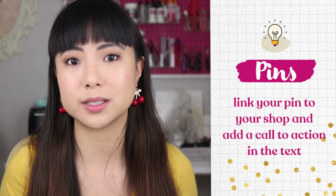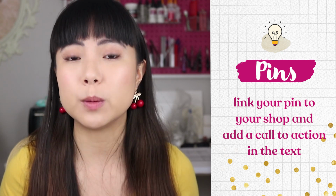Also, don't forget to link your pin to your shop and add a call to action in the text. This is how people will find you and buy your product.